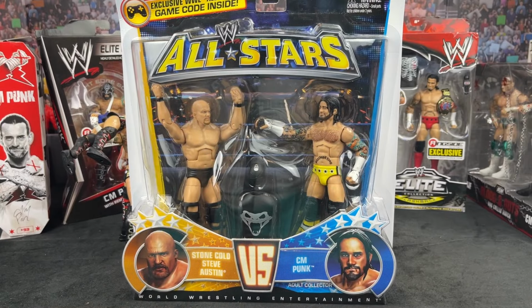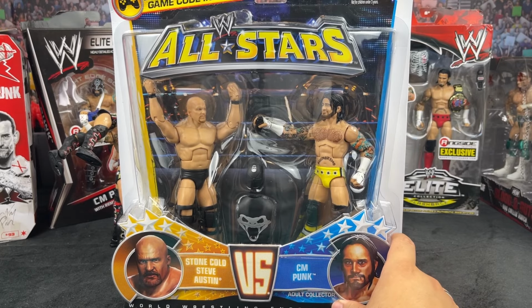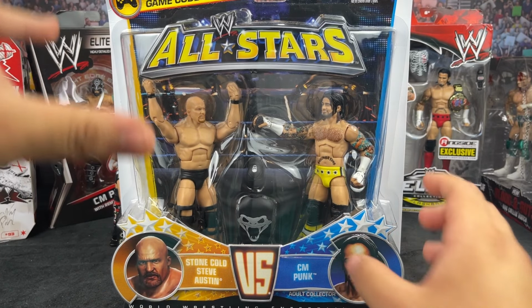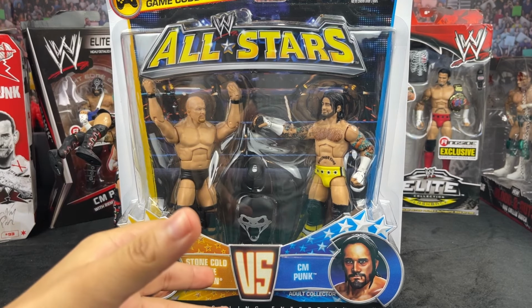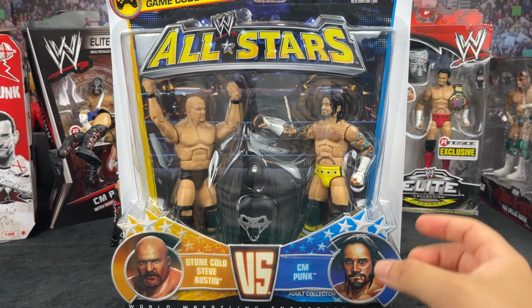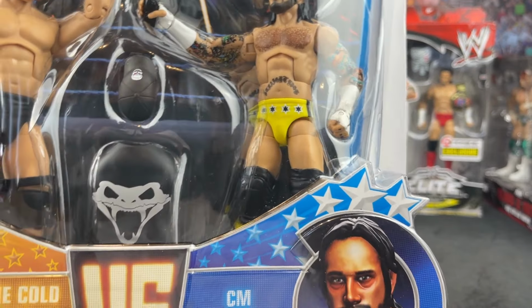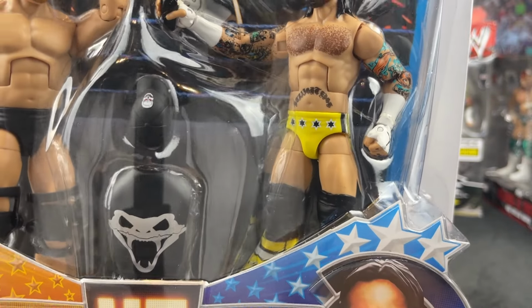Let's go. Jeez, I had to get up and reach for this one. But the next figure is not an exclusive figure or anything, but this is definitely a rare piece right here. We have the, I almost said AEW, bro. We got the WWE All-Stars. Unironically, one of my favorite WWE wrestling games of all time. But we have the Pipe Bomb Punk gear, as a lot of people do call this. I just call it the All-Star CM Punk right here in the yellow, the black.